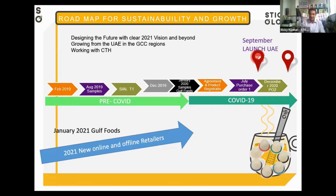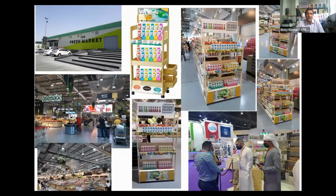And from feedback, surprisingly, a lot of people did turn up face to face, whereas in the UK, it was all virtual exhibitions. So just to give you a snapshot of some of the retailers offline that we've worked with, we looked at designing with Louie and team the stand. So we supplied some of the imagery that goes with it.